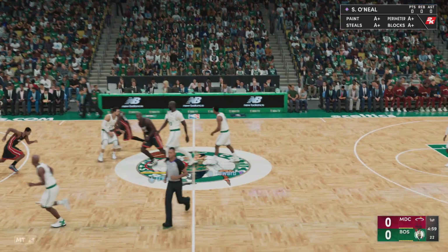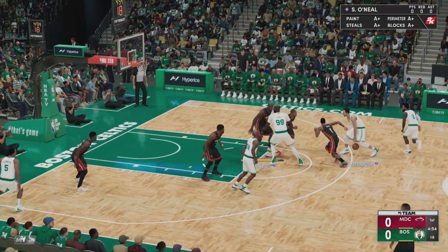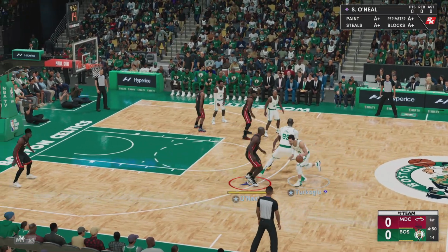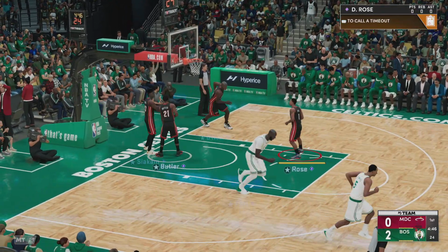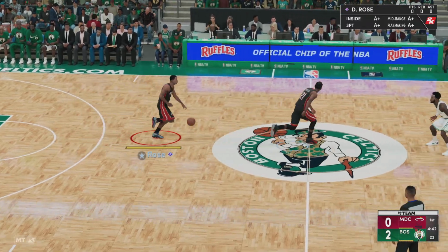And so off the tip, it's Boston. And so it's Wall. He brings it up for the Celtics. Turkoglu against Kobe. To the middle. Here's Fall. And he bangs it home with one hand. That's how you share the rock. He does this time and time again.